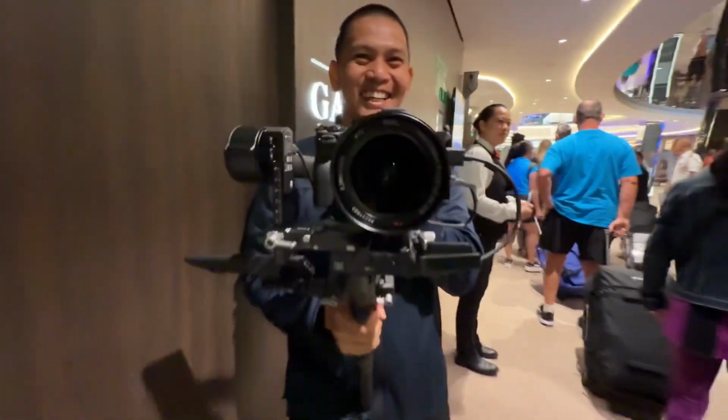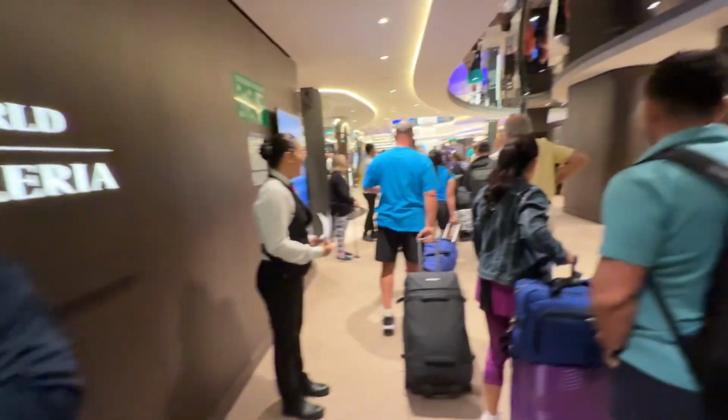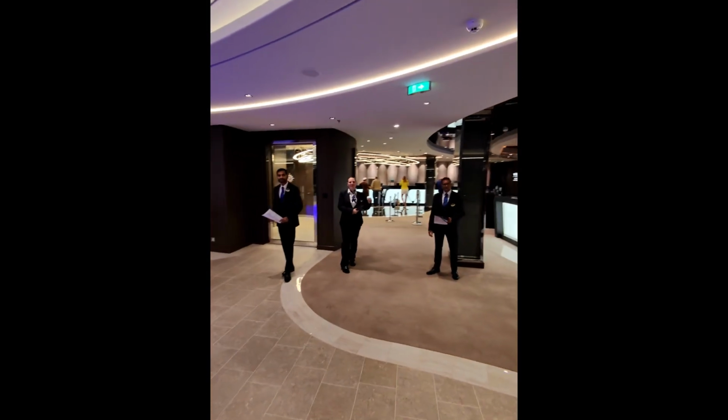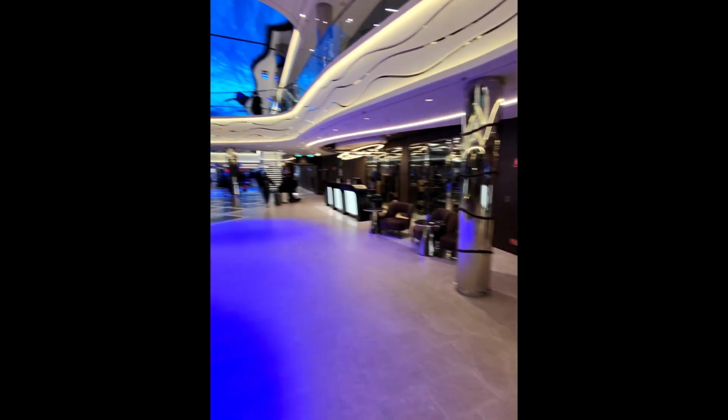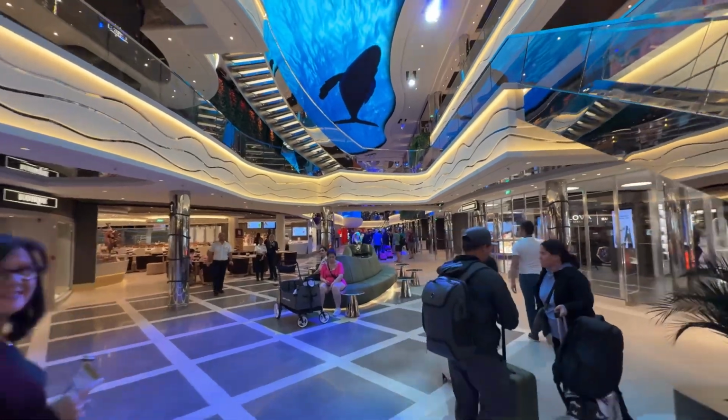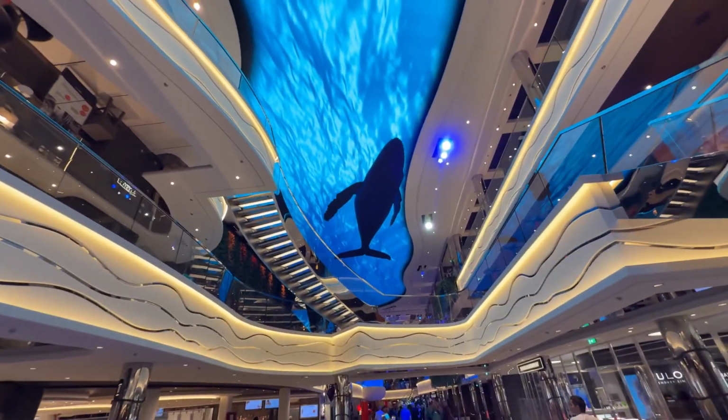Of course, the media and paparazzi were there trying to capture all the Yacht Club people as they boarded the ship, and we walked past customer service. Oh, there I was. And everybody's so happy to see us. The officers and staff were so accommodating, so friendly on the ship, which is unusual for an MSC cruise.